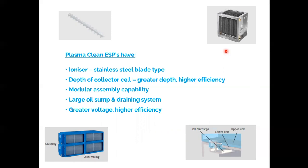One of the other things I'd like to mention is the depth of the collector cell. If you think about it, the longer the particulate is able to charge and hold onto the magnetic plate, the more effective it will be. So the greater the depth, the higher the efficiency of the cells. Plasma-clean is also able to offer, as you can see in the bottom left-hand corner, a modular assembly capability. You can fit a number of these on top of each other or behind each other for larger or smaller flow rates, and these can be fitted easily together.